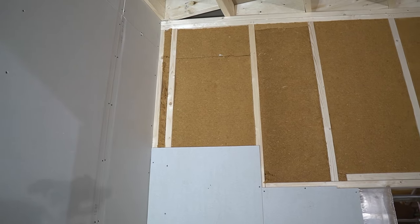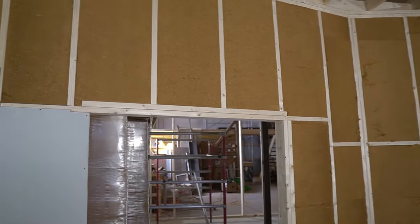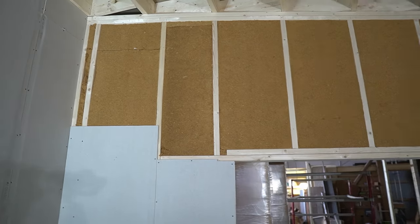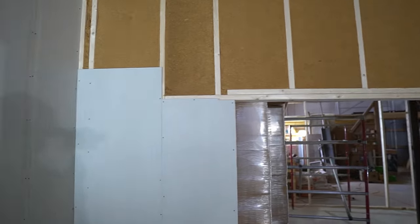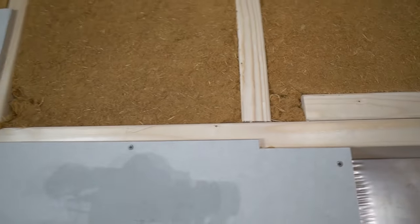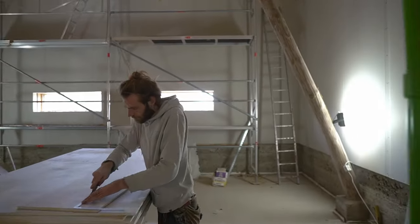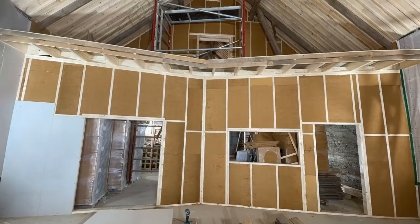But this is a good example of why it's so important to try and get the studs at 60 centres, like 60 centimetres between the centre of each one. Because if you don't, then when you're putting the plasterboard on, you end up having to do things like this, which is just painful. Slow, so slow. You live and learn. Do I learn? I don't think I ever learn, really.